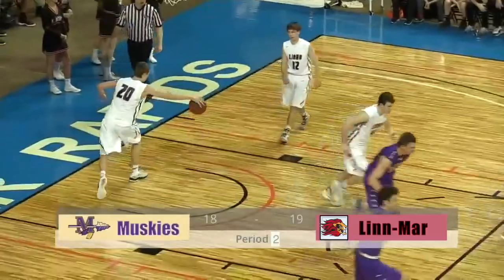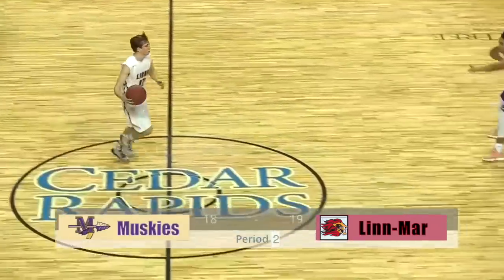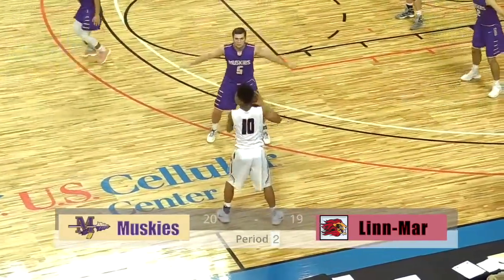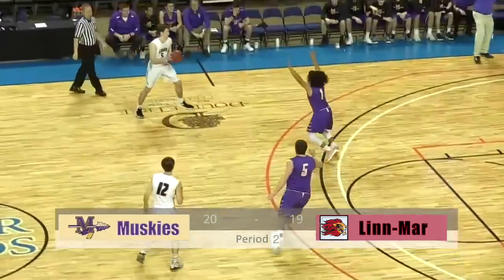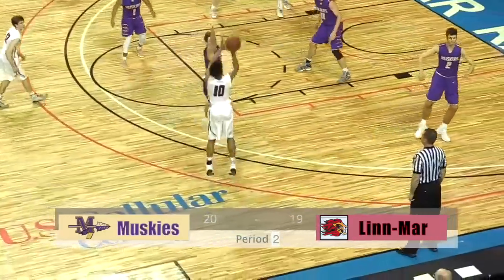There's Folk cross court. Howard lays it up and in. Great feed from Folk, and Howard finishes. And Bryce Howard all of a sudden with 4 points. And they left him wide open there. Everyone's paying attention to where Wieskamp is, and they just got lost in their zone there. 20-19 Muskies, 5:20 to play.